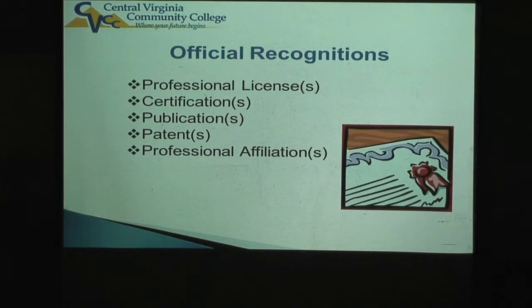Okay. Your professional affiliations. Are you a member of the Plumbers Association? Are you a member of the American Society for Training and Development? Okay, that means that you're current with the information, plus the associations are there. The relationships with the external and other professionals are there.